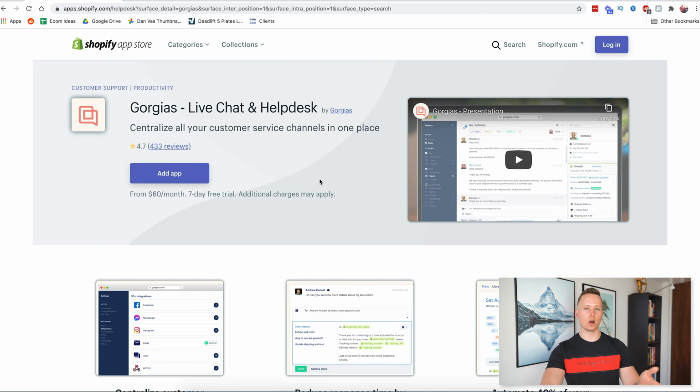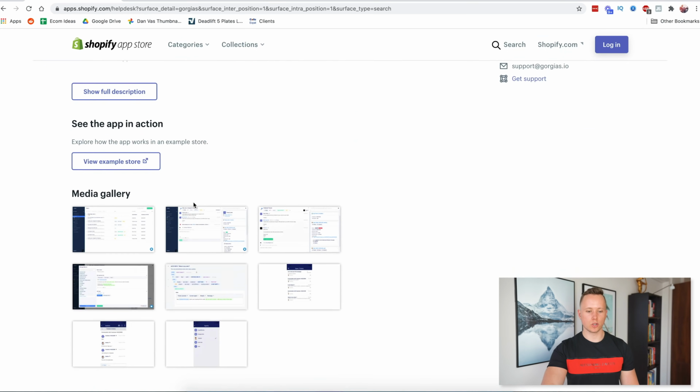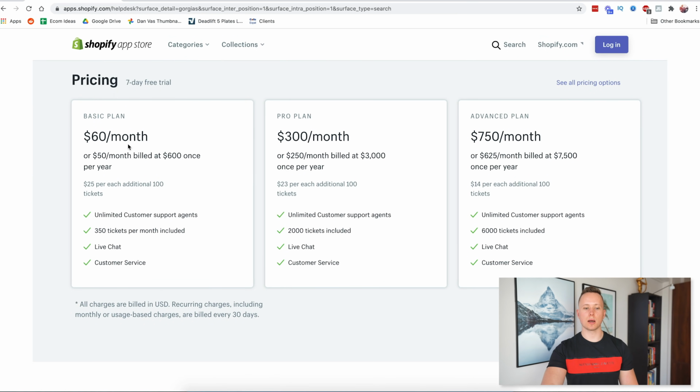Through that, you can start off without using a customer service tool like Gorgias. But once you start growing your store, it's something that I highly recommend. The plan for this is on the higher side, but like I said, it's something that I recommend when you are actually making money. This is $60 a month for up to 350 tickets per month, and then above that it's 300, and then 750 once you're doing a lot of volume on your store, like 6,000 tickets, 2,000 tickets.